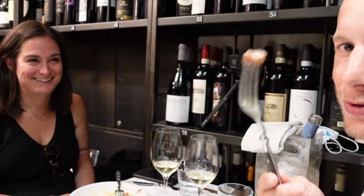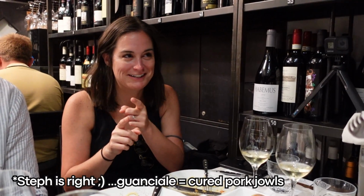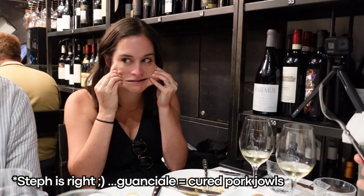Well, that's the point. We'll let you know, but yeah, really crispy in the dishes. So it goes very well with both kinds of pasta. A note to editing, figure out what guanciale is. I think it's pork jowl.